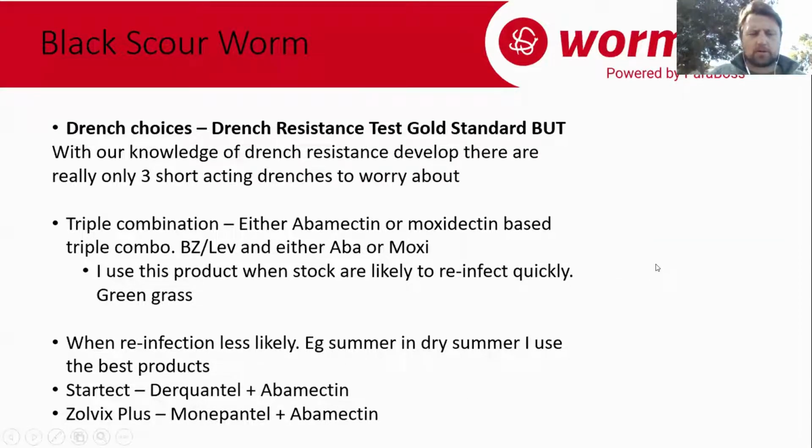Just want to talk about drench choices, and again, I am only focusing on the black scourworm. So I know there'll be different advice to this when we're dealing with barber's pole, but today's focus is on black scourworm. Look, I like to try and keep things relatively simple on farms, and I think it's a combination of best practice and what we can afford.